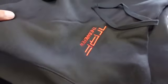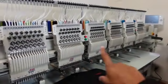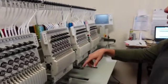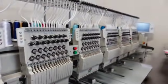So these are all the hoodies. Looks good. So everything goes right under here, and then this is the thread, a different color thread. Yeah, the different color thread comes in here, and then the needle. So you just put them all up under here, and 5 of them go at a time. Yeah. This is crazy.